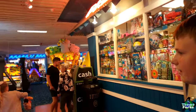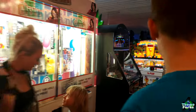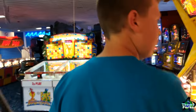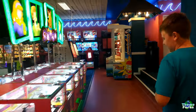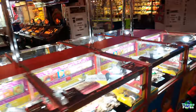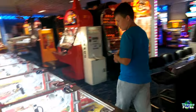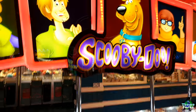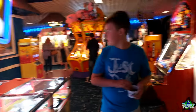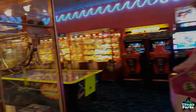Epic fail. We didn't spend long. Epic fail. So now he's off again. Go on, Kurt. Find that machine. He's not happy. He's not happy putting money into these. Who doesn't want to give money to Scooby-Doo? Why don't you want to give money to Scooby-Doo? But they're too far back. He's not feeling it.